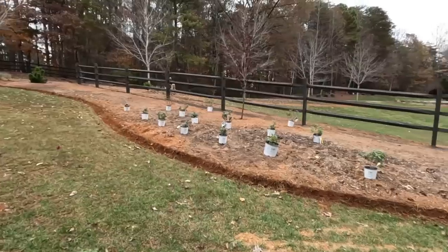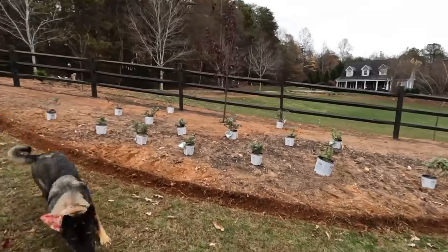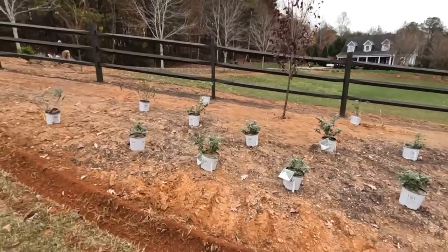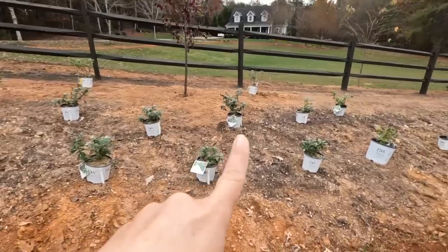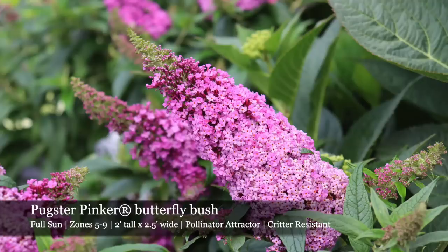Now, we're only going to do one kind of hydrangea and one kind of butterfly bush. Here in the center, we have all of the newest Pugster. Starting here, go to the back all the way right there. That is the new Pugster Pinker.